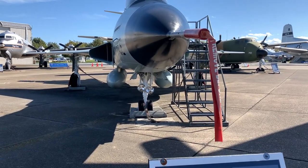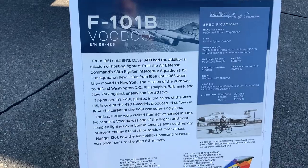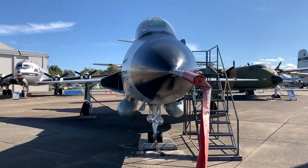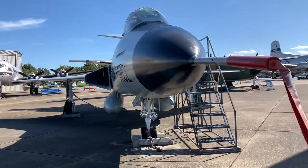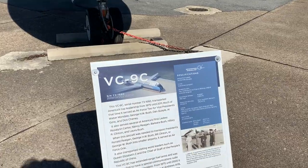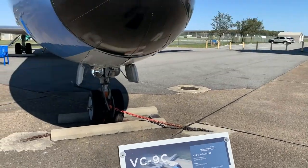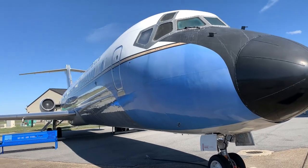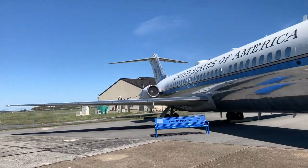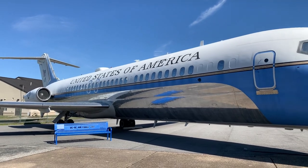This is an F-101B Voodoo. Here we have a VC-9C, transported America's top leadership from 1975 to 2011. First I thought that was Air Force One, an old Air Force One, kind of looked like it. Very similar, transporting leadership.